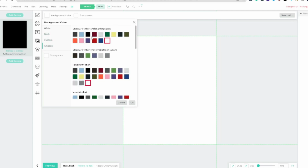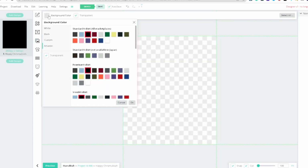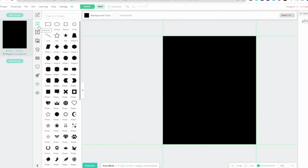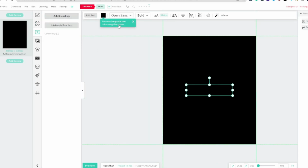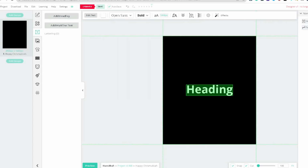I think that's pretty cool, right? So let's go ahead and hit the black right there. Now, it's the transparent too, or just go back to black. Let's go back to black. Now with everything inside of here, there's a ton that can be done. You can draw, you can mess with certain shapes and elements inside of here. So you can see right there. And then you have the text. You can add the heading. We can change the color of the text too as well. There's a ton that can be done here.